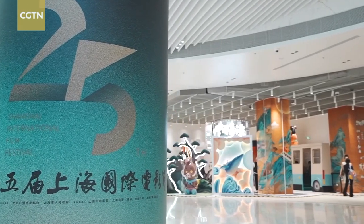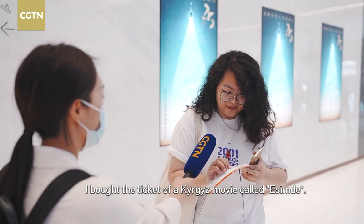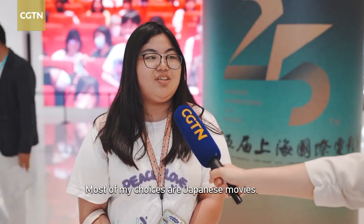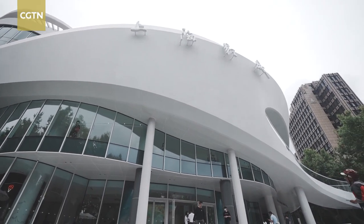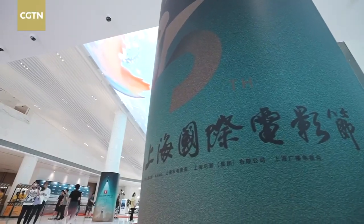It's that time of the year when movie buffs flock to the Shanghai Film Art Center to be transported to a world of cinematic wonder. But this year is extra special. With this recent renovation, the center has undergone a stunning transformation, offering even more surprises for movie lovers.